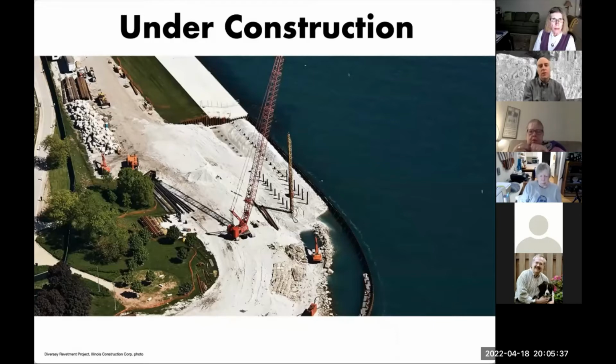And so in the 2000s, as many of you know, the Army Corps of Engineers and the city started rebuilding the lakefront. There were about 12 miles of those limestone revetments, and there are about 6 miles left, roughly speaking. So they destroyed about half of them. This is at Diversey Harbor.